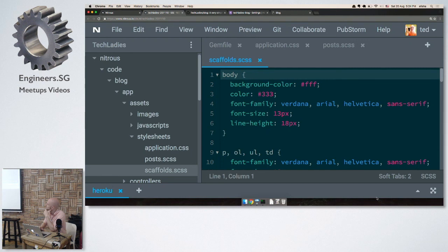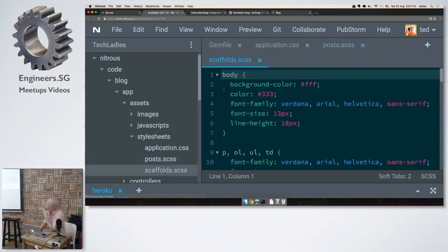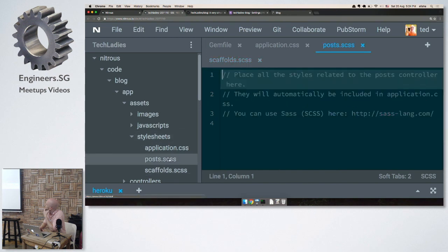So Amanda had a question on when do I put it in post and when do I use it in scaffold? So you use it in post or in resource specific if it's only for that resource. That means your index file, your new file, your show file under the post SCSS. And if it's going to be across all the resources, like it could be post and a comment resource like a blog, then you put it in the scaffold.